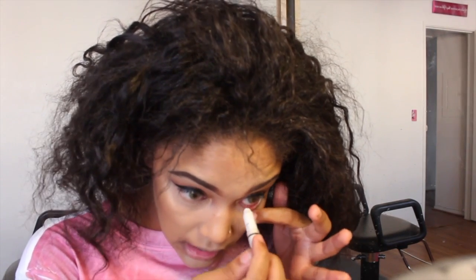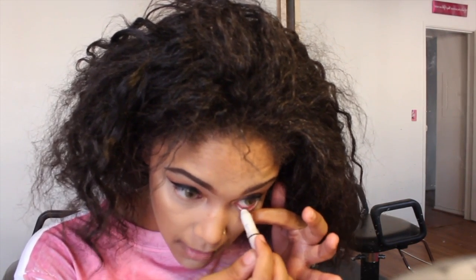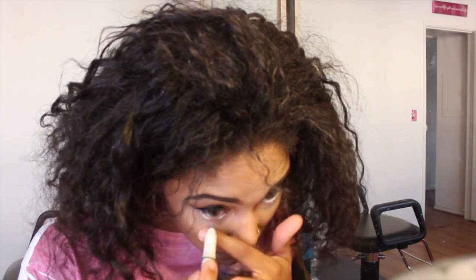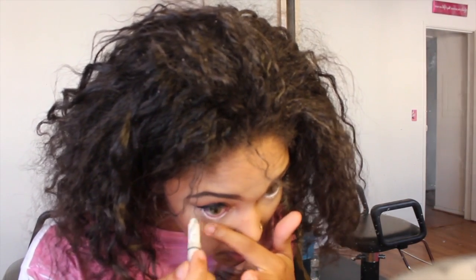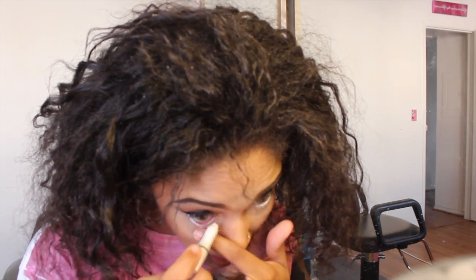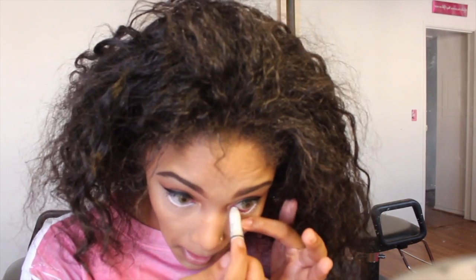So I'm going to do my white eyeliner, which is in Milk. And white eyeliner has just become my new favorite. I don't know if I'm just going to say this is the thing to do during the summer, but for me right now, I literally do white eyeliner with every look. It doesn't matter what look I'm doing. It doesn't matter if it's every day, whatever. It's white liner.